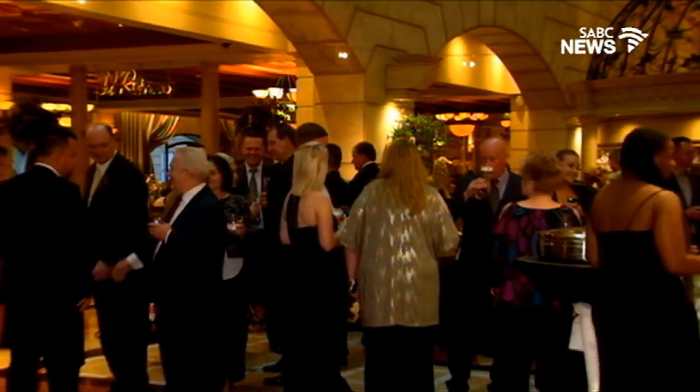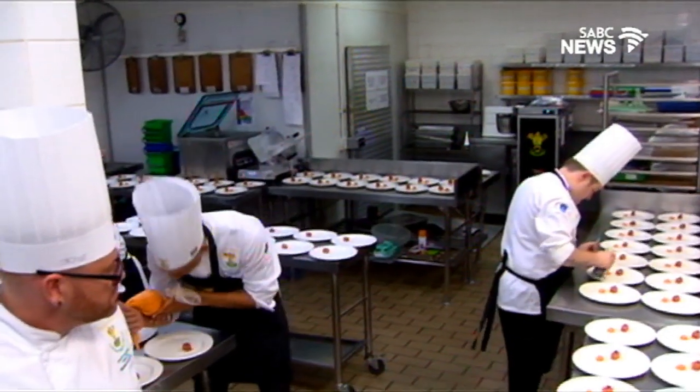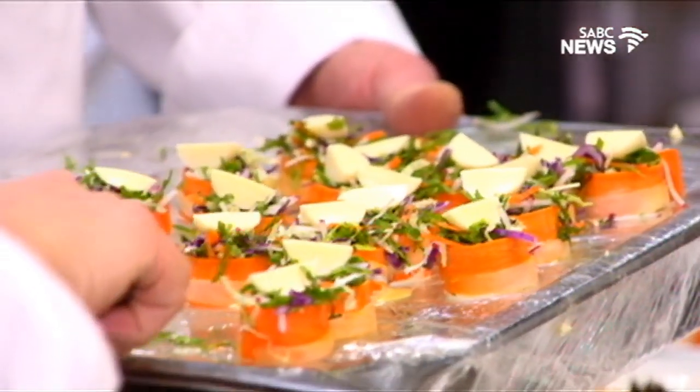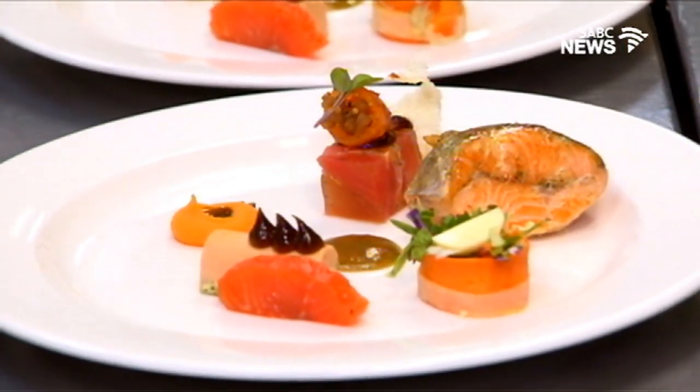But what does the world-class menu look like? It's a 3-course meal. We serve 110 people. We are serving salmon trout as a starter. We're doing a study of salmon trout. So we've taken all elements of the salmon and we've made it into different components onto the starter dish.